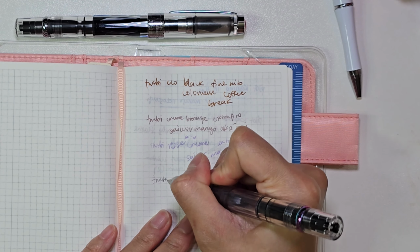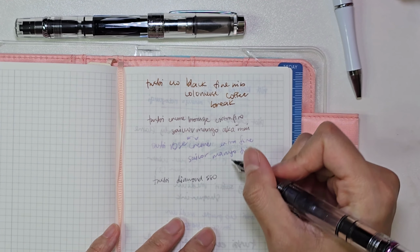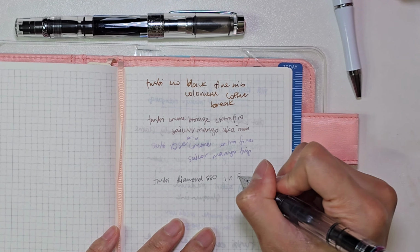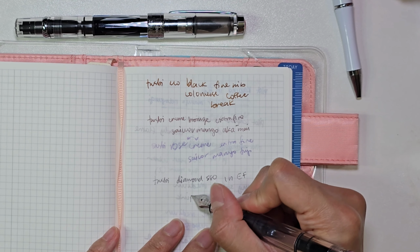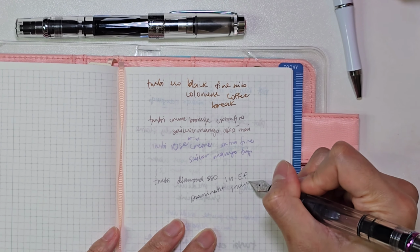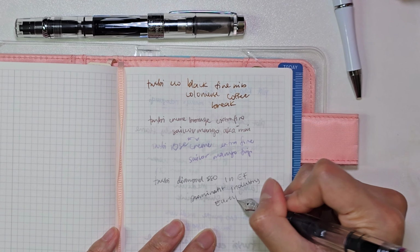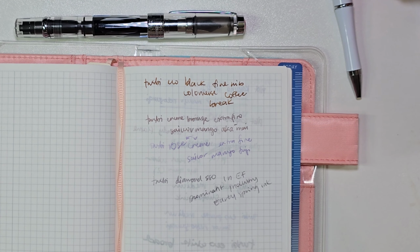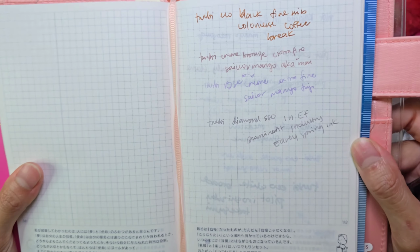also a TWSBI in extra fine nib. And this has the Dominant Industry Early Spring ink, one of my favorite inks. It's basically a white gray with shimmer. And you can kind of see it in the barrel. And here it is on the paper.